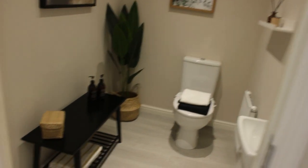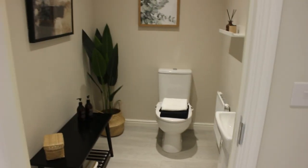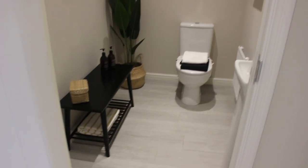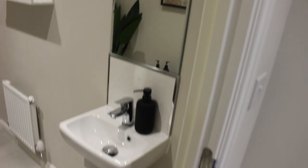Oh, the downstairs toilet, very big. Wow. Very, very big. This is lovely. They could have reduced it a little bit and given the kitchen more space. But then we Africans know they cook, so they don't even bother about the kitchen.